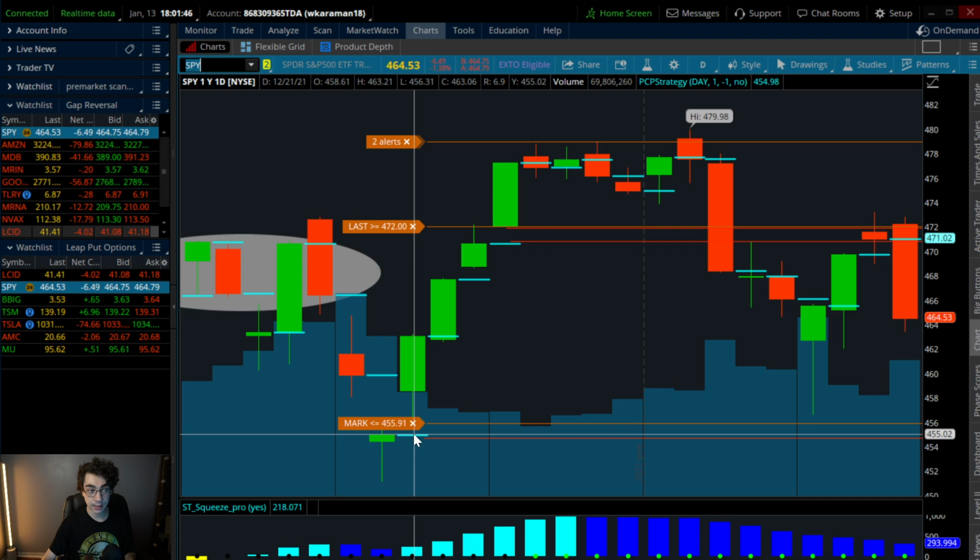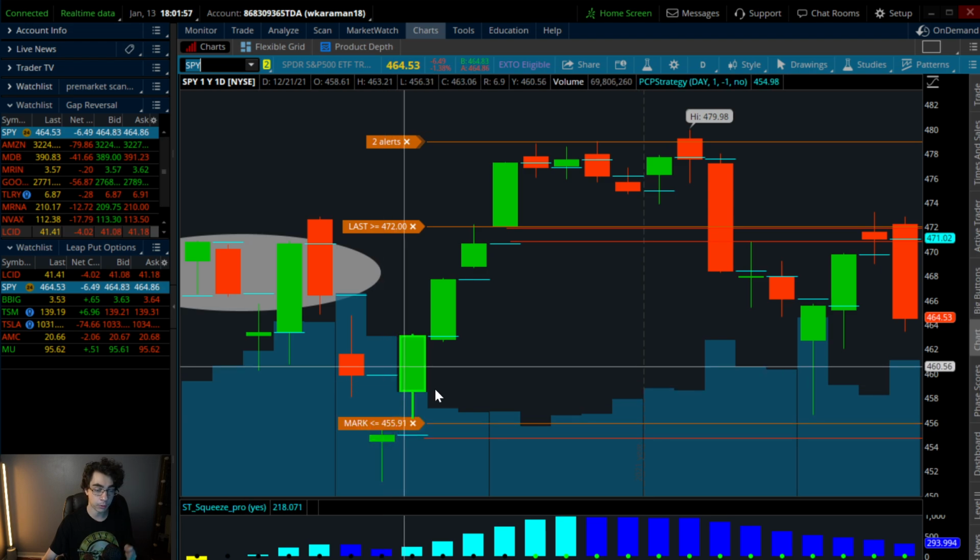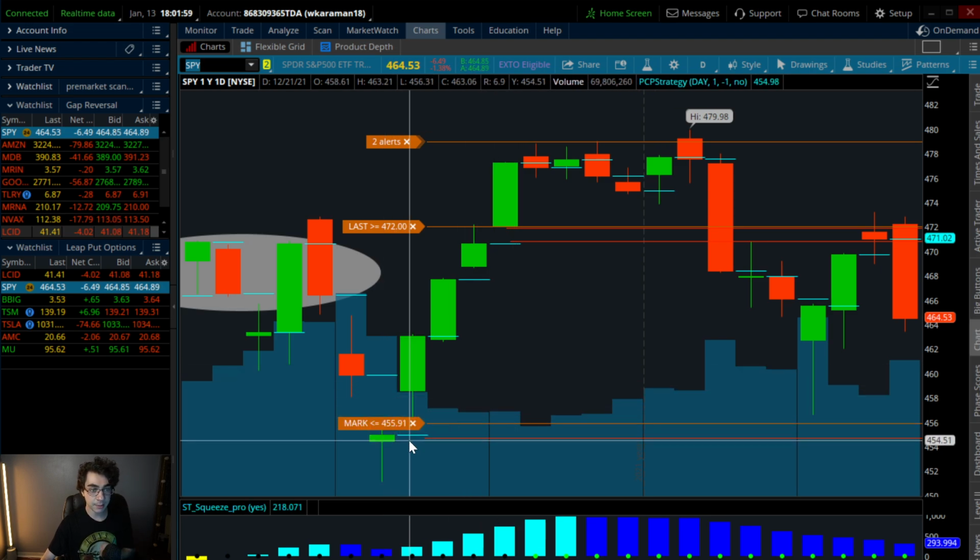But remember, for me to swing, it has to close strong. Meaning if you get in early and it doesn't close strong, then it's just a day trade. You don't want to hold it overnight. You have to wait for confirmation. Confirmation in swings is a bullish daily candlestick, something like this, a bullish wick or a bullish hammer. So with that being said, I'm waiting to buy the calls right there.